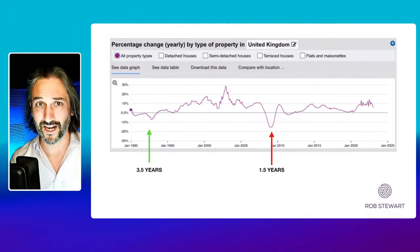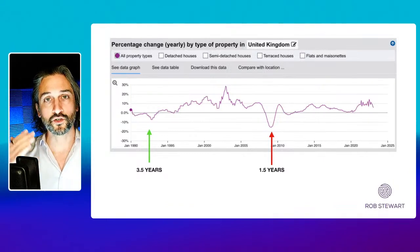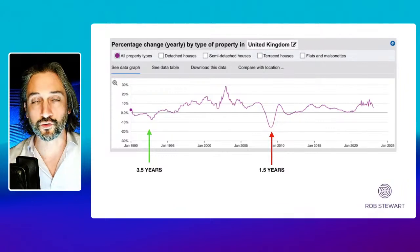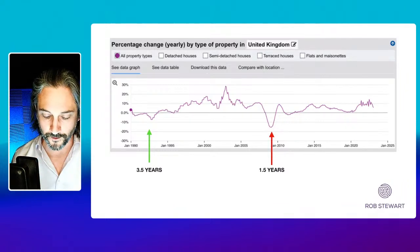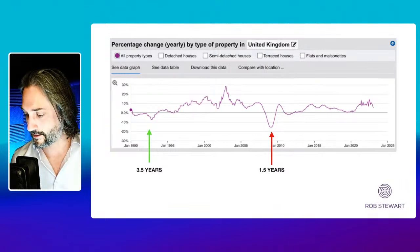And if you look at both the nominal and the real house prices, that was a significant drop. In 2008, it was a much shorter, sharper crash. Okay, so I would say an actual crash rather than a sustained correction. And we had house prices going down for 1.5 years. So, a big difference in time period.